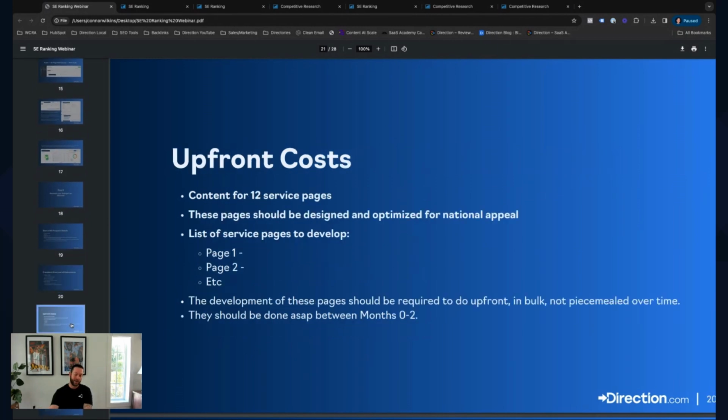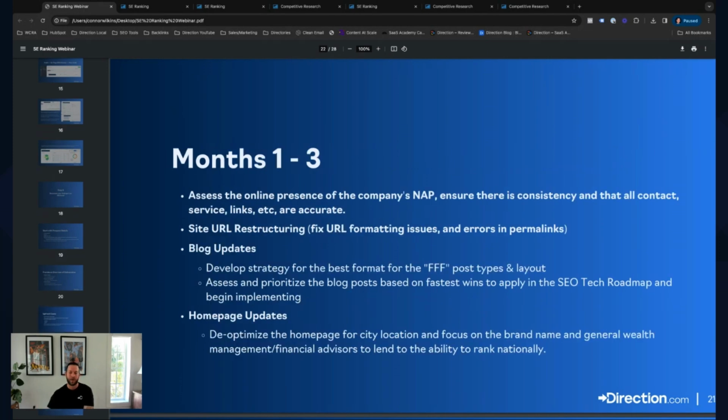And then beyond that, we actually detail this stuff like this. We showed them a very loose roadmap of things that we want to do in months 1 through 3, months 4 through 6, months 6 through 9, months 9 through 12, and then ongoing. And in part, what we determined was that we need to assess their online presence, really solidify their local presence, lock down your local market so you can expand nationally. So ensuring they enact consistency across the board, restructuring their entire blog, their entire URL formatting. So this particular client was using the title from blogs to generate permalinks, which was really missing the mark on any sort of keyword optimization.